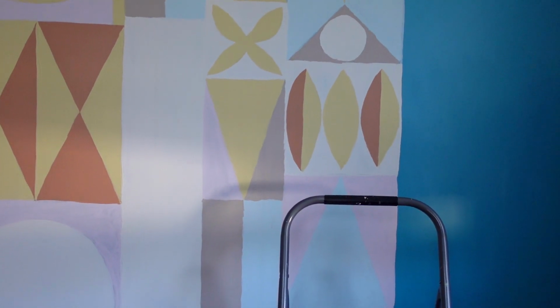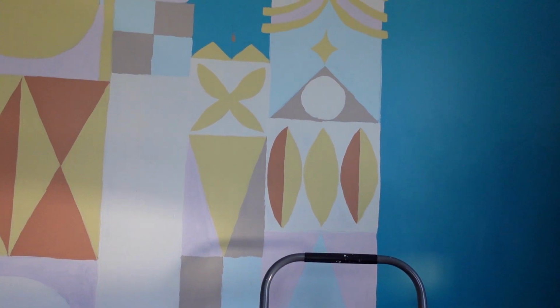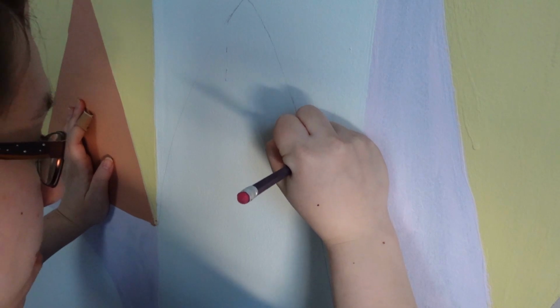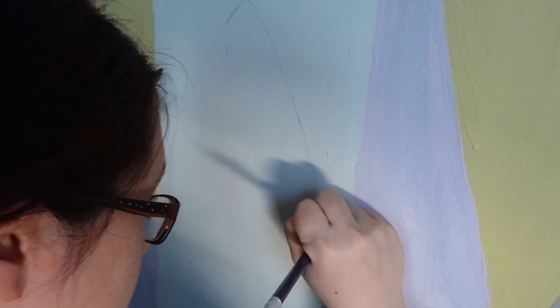So I'm going to be touching up some colors. I think I'm going to start with the beige, move on to the pink that was supposed to be purple but is totally pink, and then the blue, and then finish off with orange, I think. But first, I need to draw on the walls a bit more.